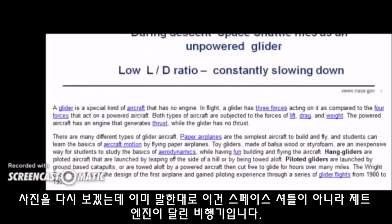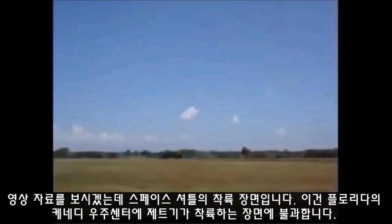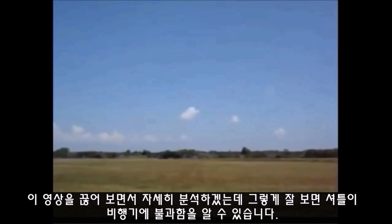Now, before showing the footage, like I stated, this is no space shuttle, this is an airplane, and here is your jet engines. Now let's take a look at this footage with the supposed landing of the space shuttle. Again, nothing but an airplane coming in for a landing at Kennedy Space Center in Florida. I'm going to play this footage and break it down a bit, then I'm going to play the footage again uninterrupted. So again, this is nothing more than an airplane.